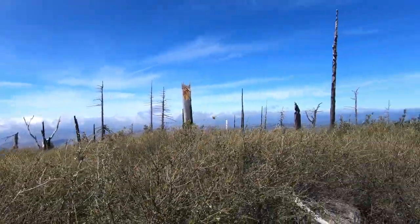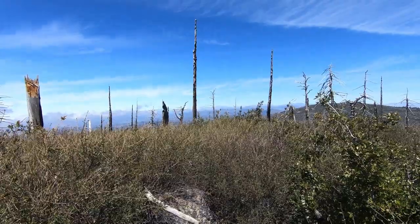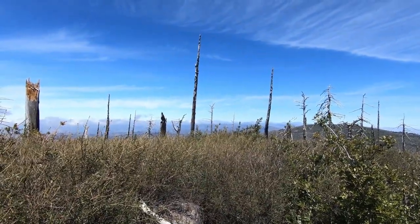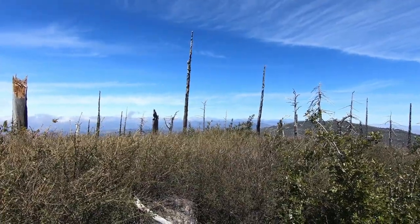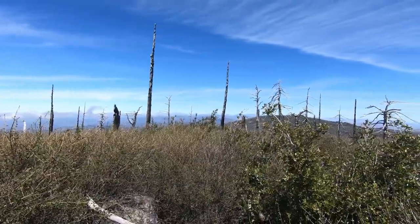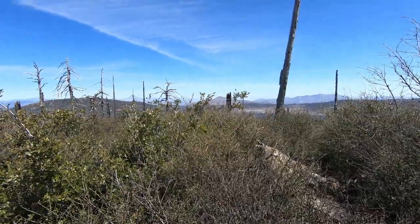Sweeping around off toward the mountains there. I don't know if you'll be able to make them out, but we'll see if I can zoom in post-production. All of these snow-tipped mountains in that direction, the clouds coming up against them. And then up toward Cuyamaca, I don't know if you can see it from here, I'm going to lift the camera up.